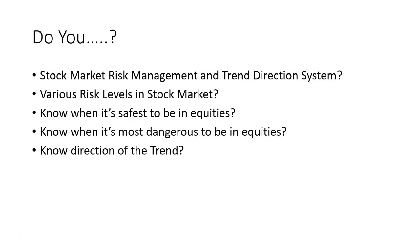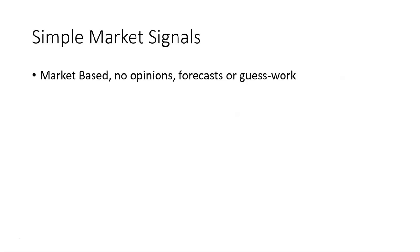Do you know the direction of the trend of the stock market? My system is Simple Market Signals. Simple Market Signals is market-based. There's no opinions, forecast, or guesswork in Simple Market Signals. It took me over 20 years to develop Simple Market Signals.